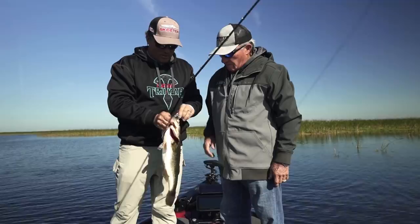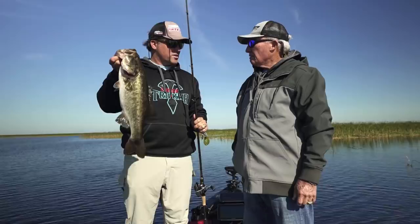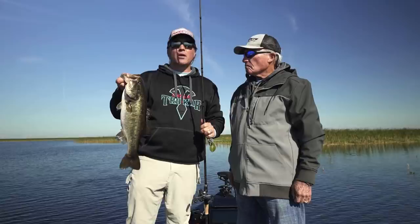Look at that nice big old bass. What are you throwing on, braid? Straight braid. That's a nice fish right there. There's a lot of fish this size and bigger showing up on Okeechobee this year. I've heard a lot of people saying all year that they're catching good quality fish. It's really, really good fishing right now on the lake.